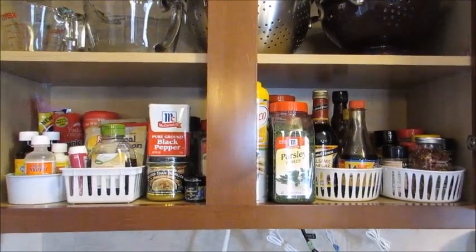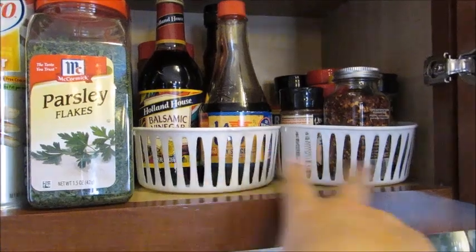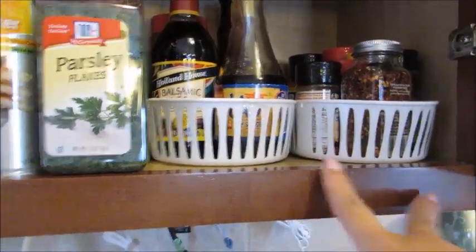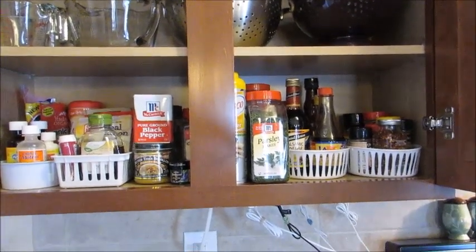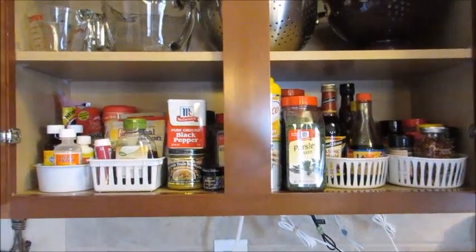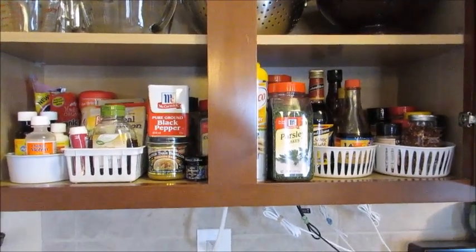Okay guys, so it is literally amazing what just 2 organizers will do. These were $1, so I got 2 of these for $1. So for 50 cents each, wow, what a difference between how it looked before. Again, I'm not saying it was the worst thing you've ever seen in your life before, but it just wasn't working for me.